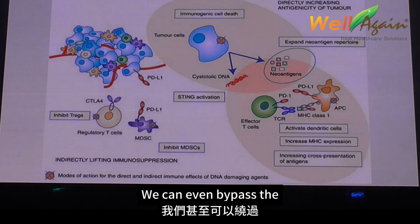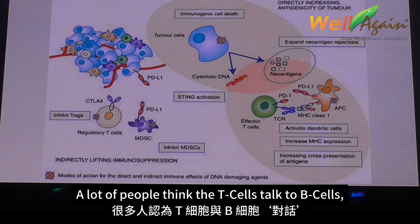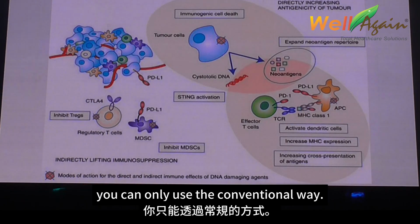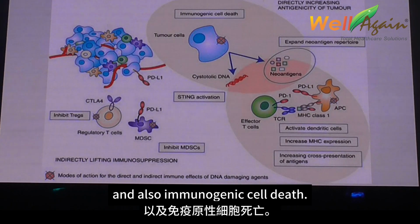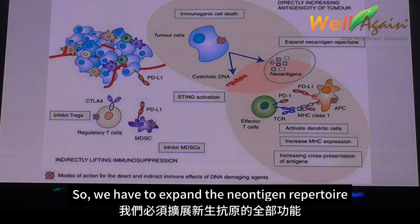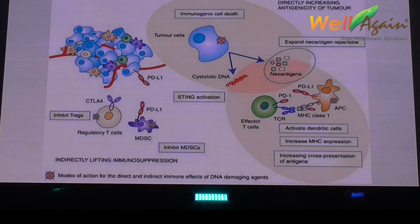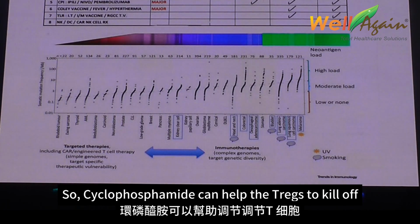So we can even bypass the activation of the cross-talking. A lot of people think the T cell talks to the B cell, you can only use the conventional way. But there's this STING pathway and also immunogenic cell death. We are trying to do immunogenic cell death rather than tolerogenic cell death. So we have to expand the neoantigen repertoire, inhibit the Treg, kill some Tregs together. So cyclophosphamide can help the Treg to kill off.